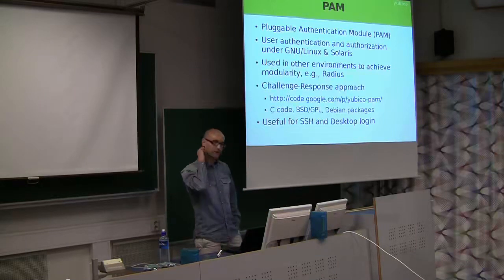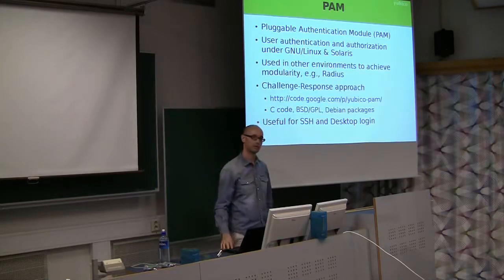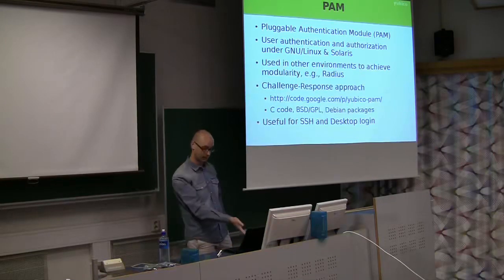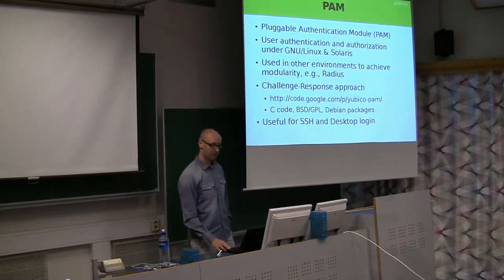So we also, how many are familiar with PAM? Essentially it's a plugin architecture for doing authentication in mostly Unix systems, but it works on Windows as well. And we have a PAM module for this, so you can use it for logging in to your PC, or configure SSH for remote login, or anything where PAM is used, like RADIUS servers, VPNs. PAM is quite well used.